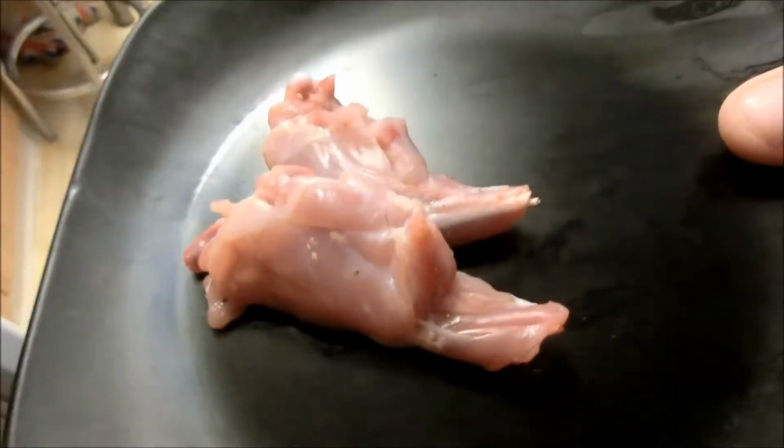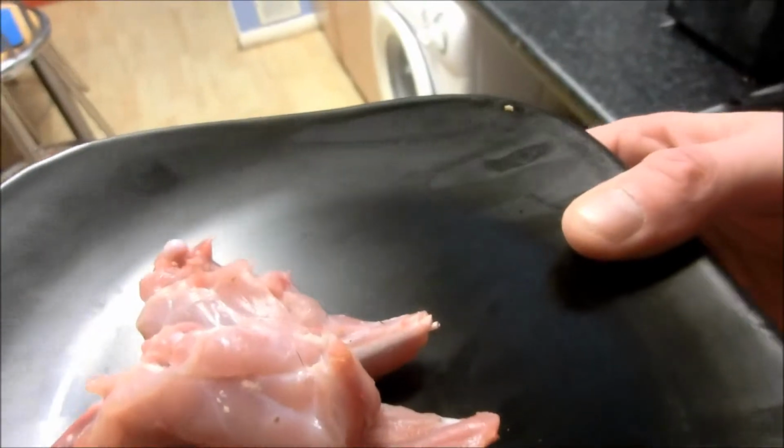So anyway, I wasn't trying to scrimp every last little bit of meat off of this squirrel. It was her catch, so I left it for her. But what we've got in here is two little tiny squirrel legs, bones included.